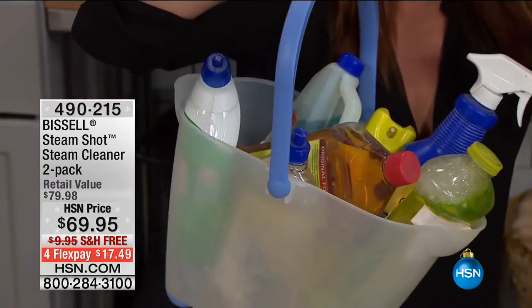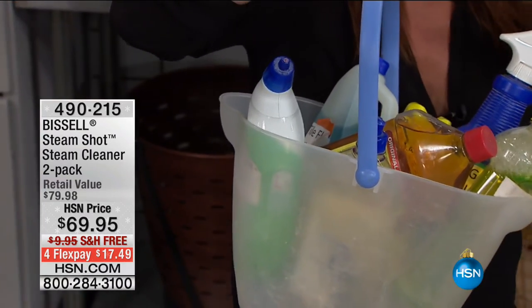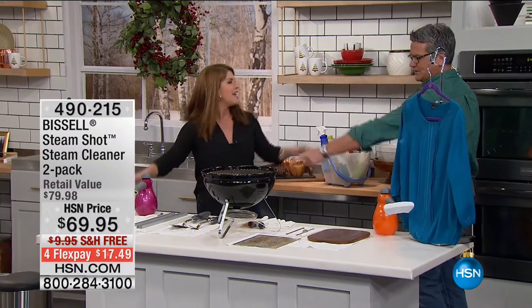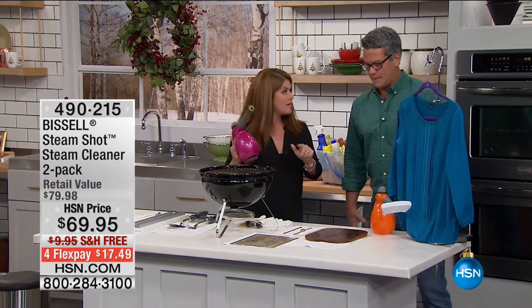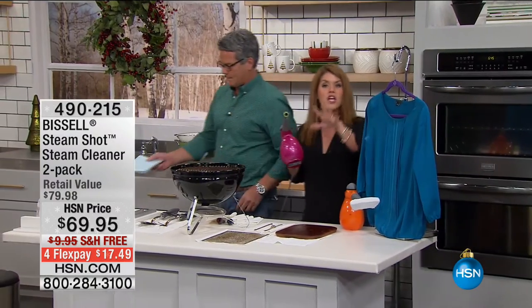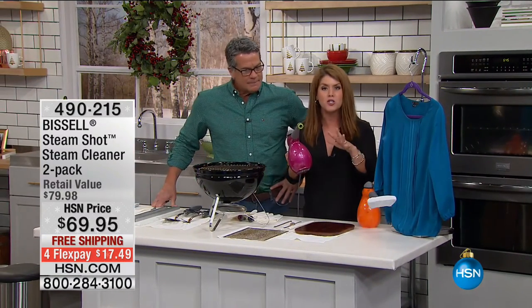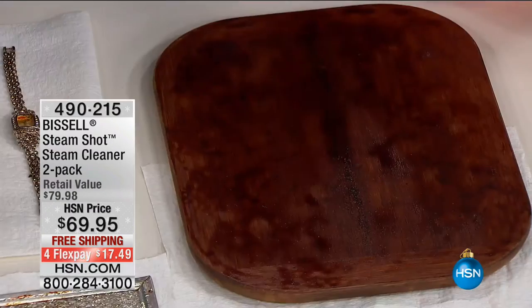And these cost so much money, and you have to buy one for your marble, for your travertine, for your porcelain. You spend more on that than you would on any of these. Yeah, and you know what's great? Okay, here we have a cutting board with wood. You would never want to use a chemical on here and then use raw meats or vegetables. You don't have to anymore with the Steam Shot. Right. So watch what we're going to do.